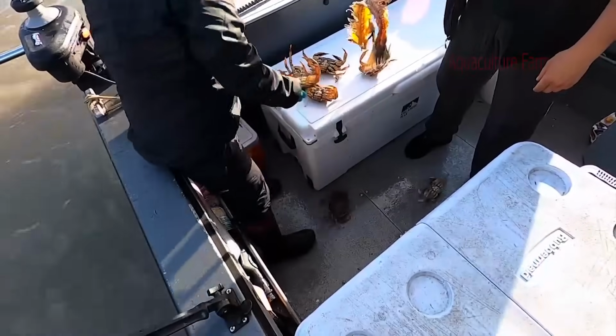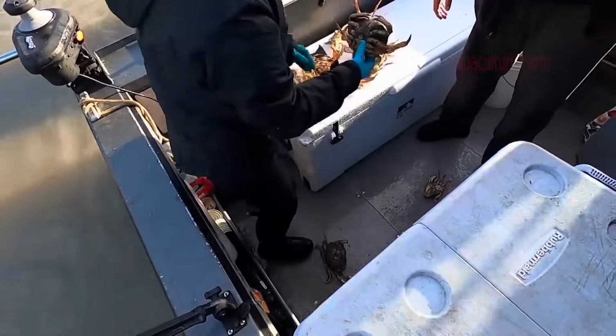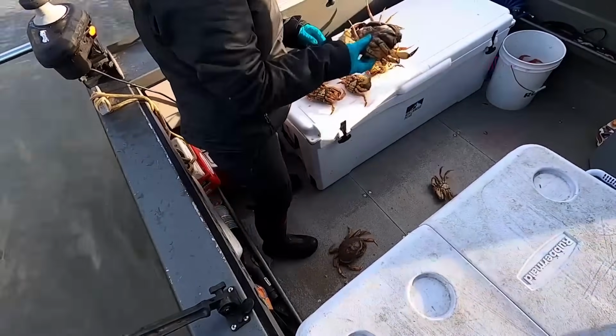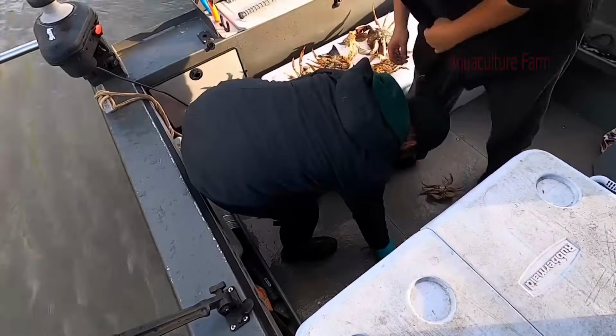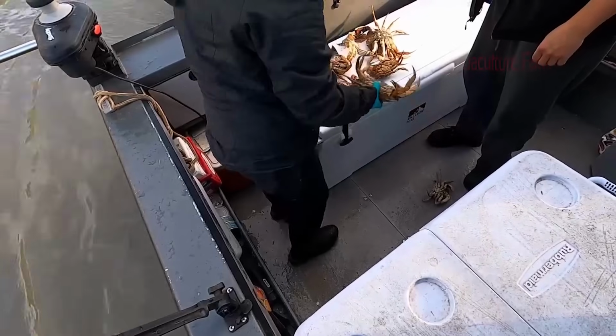Dungeness crab live in seafloor areas with sandy and muddy bottoms or in eelgrass beds, according to California Sea Grant. They live from the intertidal zone to depths of 750 feet but are most abundant at depths above 295 feet. They can live for up to 13 years, but males are often caught at around 4 years old.